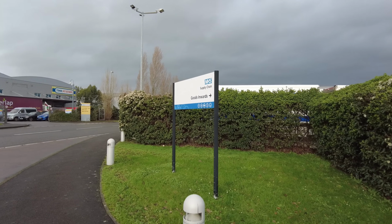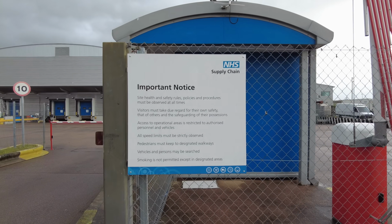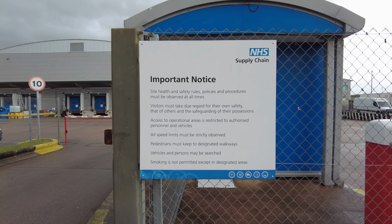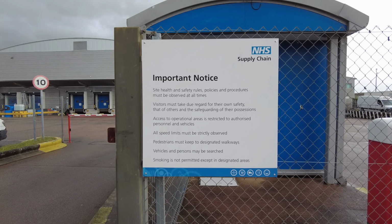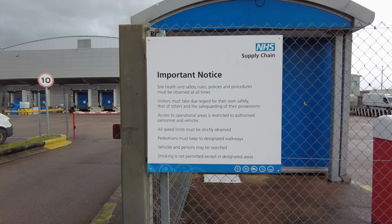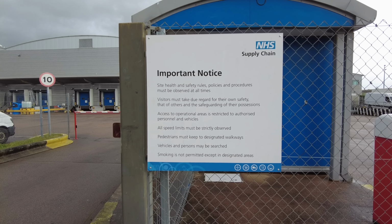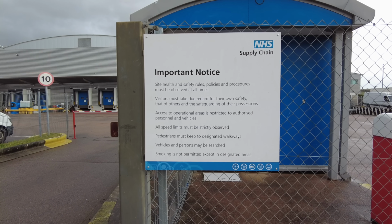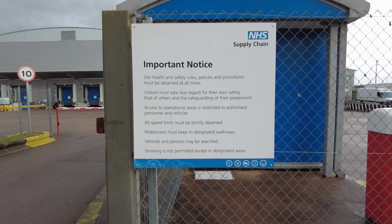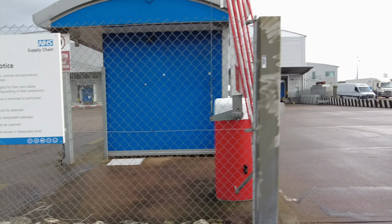Outside, the sign just says this: goods inwards. Site health and safety rules, policies and procedures must be observed at all times. Visitors must take due regard for their own safety, that of others, and the safeguarding of their possessions. Access to operational areas is restricted to authorised personnel and vehicles. All speed limits must be strictly observed. Pedestrians must keep to the designated walkways. Vehicles and persons may be searched. Wow. Smoking is not permitted except in designated areas.